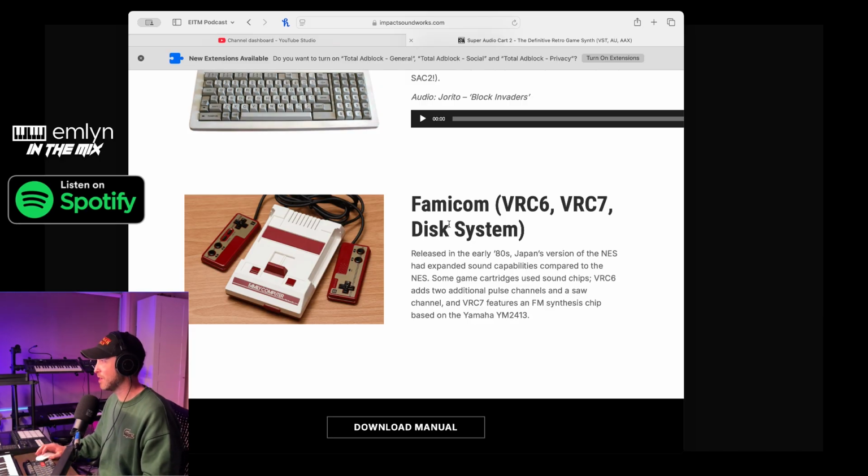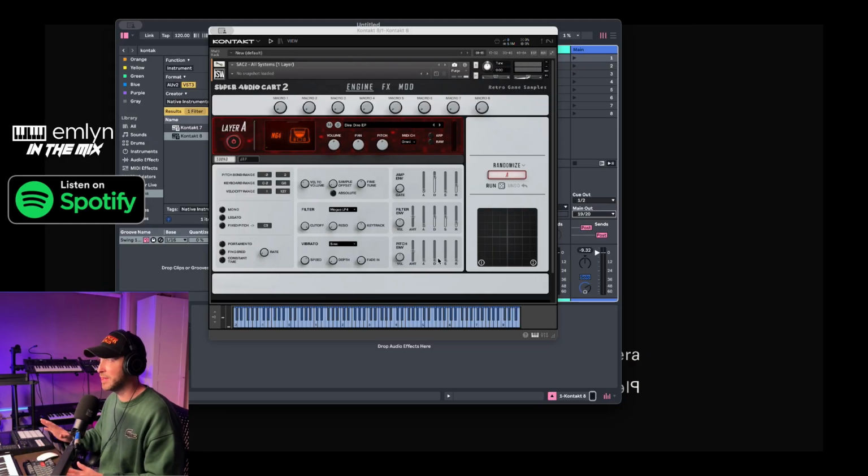All right, let's jump straight over to the synth itself. So here it is. They've updated the GUI. Actually, the GUI is much nicer now compared to the original version. Much nicer to sort of see and look around.